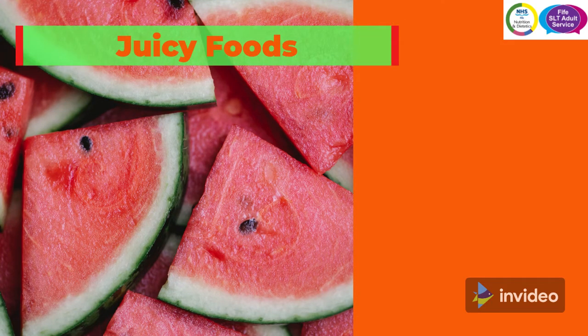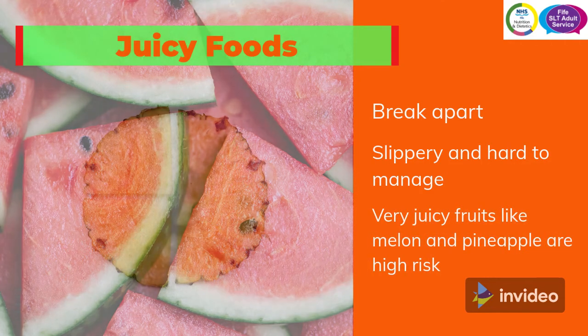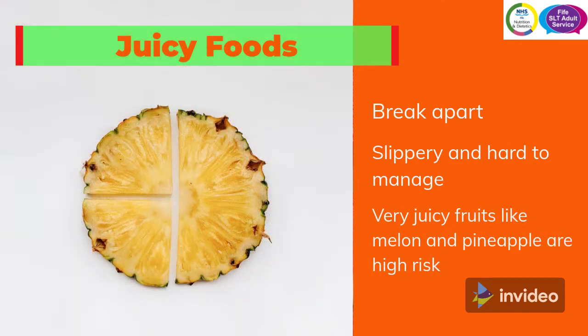Juicy foods tend to break apart in your mouth, which can make them slippery and hard to manage. Melon and other kinds of very juicy fruits, like pineapple, are considered high risk. Some of these foods can be modified by draining the juice or mashing the food down and adding it to a thick yogurt.